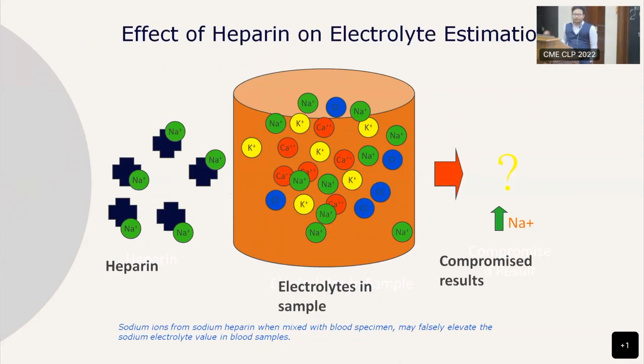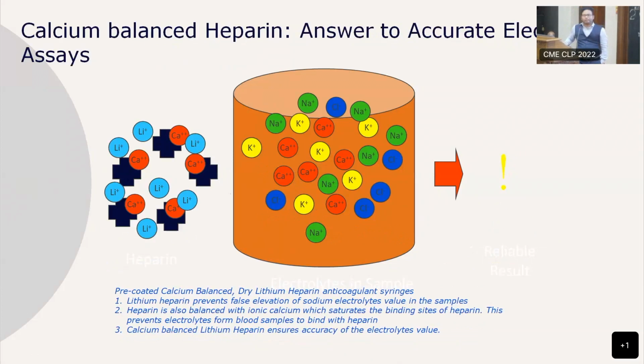Now the question comes: my heparin is sodium heparin, right? It is already balanced with the sodium positive cation. What happens with the sodium is that it breaks away from the heparin and comes back into the blood, so your sodium level will be increased. So the researchers, when they were designing the heparin, came up with a very nice and simple solution. Let's bind the heparin with lithium first, because lithium is kind of an inert metal, right? It doesn't react very easily with other things. So they balanced one end of the apparatus with lithium and another end with calcium.